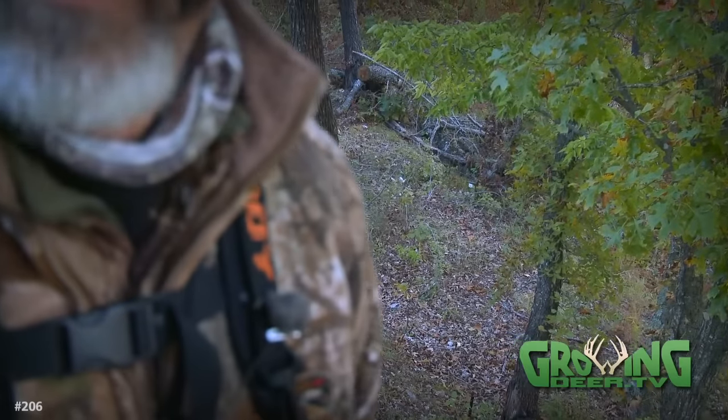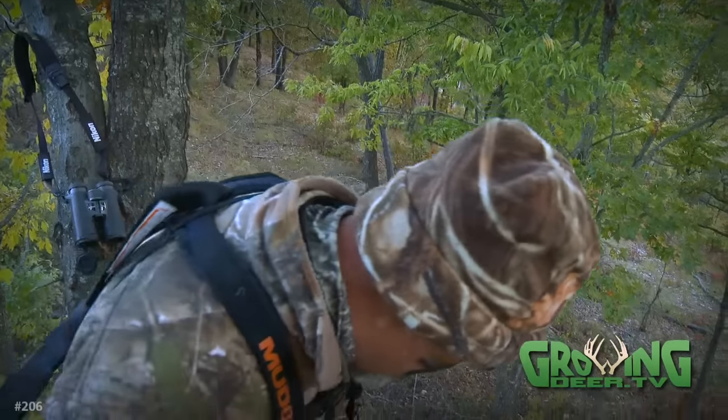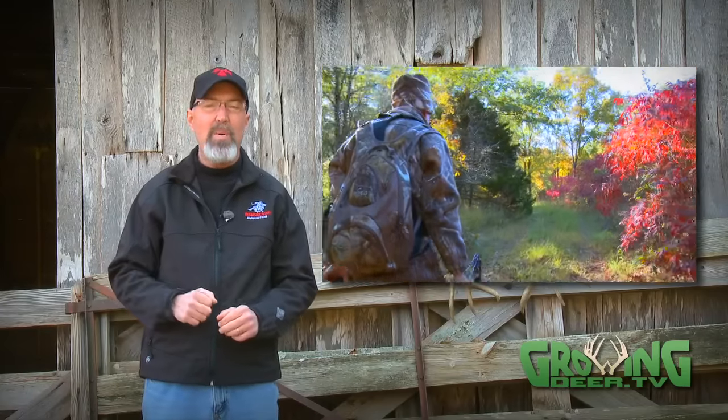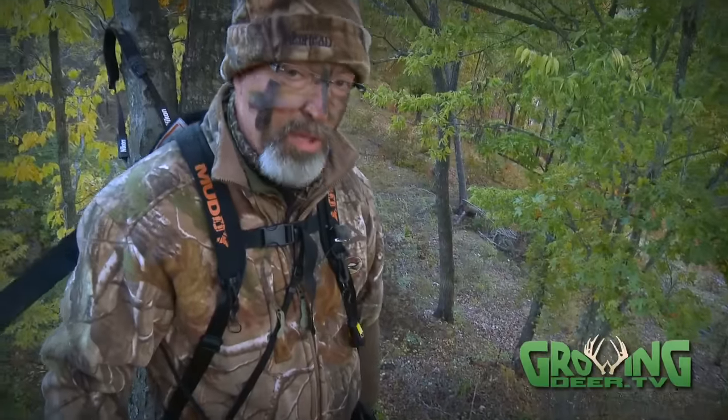I drilled him. I drilled him right in the heart. Very exciting week here at the Proving Grounds as we get close to the oldest buck on the property, the buck we call Split Brow. Split Brow's down.